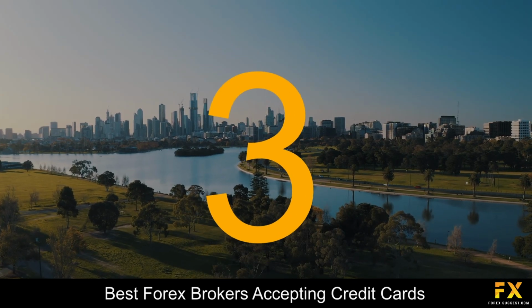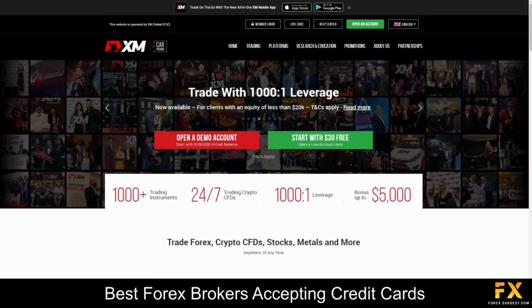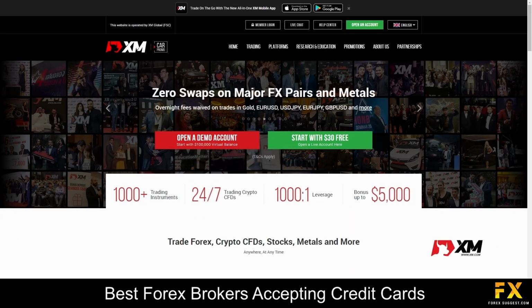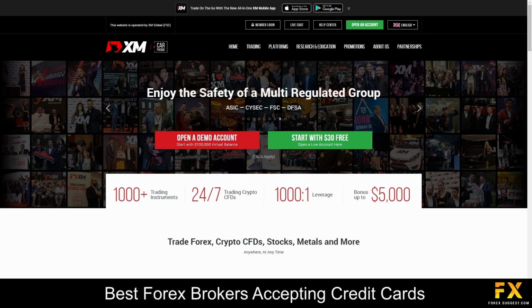Coming in at number 3 on our list, we have XM. XM is a beginner-friendly Forex broker that was founded in 2009 and is based in the United Kingdom. They are regulated by 6 top-tier agencies, including the CYSEC, the ASIC, and FCA, and currently have over 5 million clients worldwide. To start trading on the XM account, a minimum deposit of only $5 is required, and you can fund your account using one of 9 base currencies.